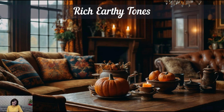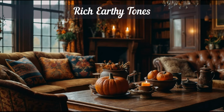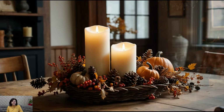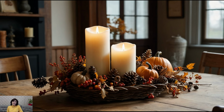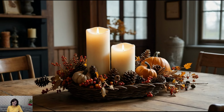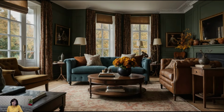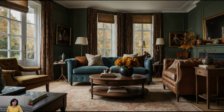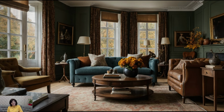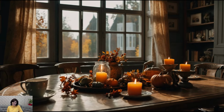English interiors are known for their rich, earthy color palettes. This autumn, think shades of deep burgundy, mustard yellow, warm chestnut, and muted forest greens. These colors evoke the feeling of a countryside walk on a crisp autumn day. Incorporate them through throw pillows, blankets, and rugs for a cozy yet refined atmosphere that instantly welcomes the season into your home.